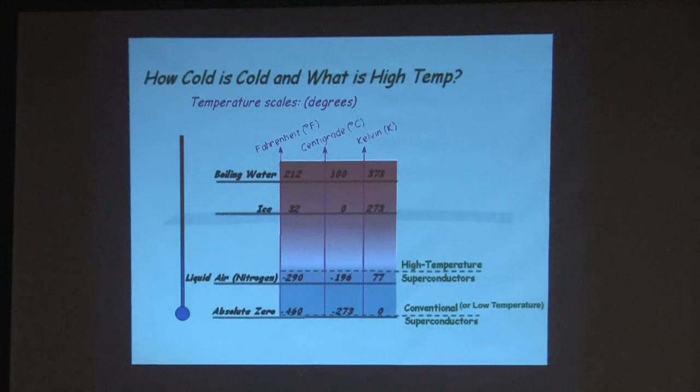All right, so what is cold? You're looking at a chart here in Kelvin, centigrade, and Fahrenheit. So boiling water is 100 degrees centigrade, or 373 Kelvin. Ice is 0 degrees, or 273 Kelvin. Absolute zero is down here. It's 0 Kelvin. And this is where we're going to demarcate between high and low temperature superconductors.